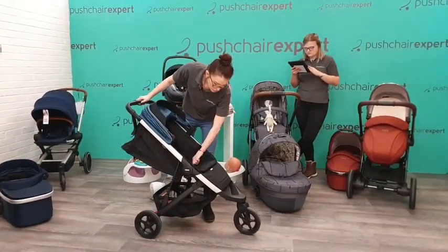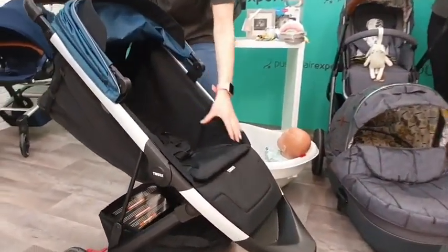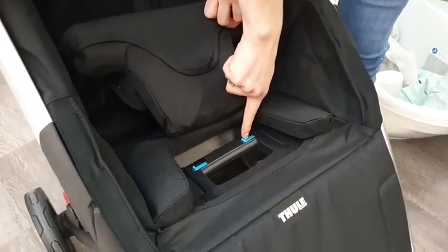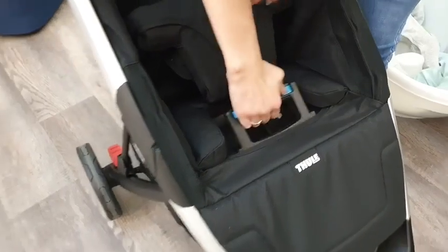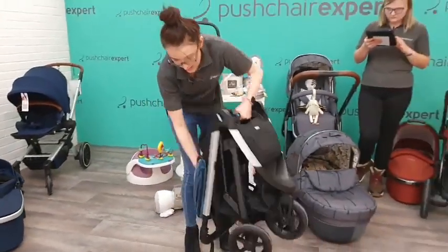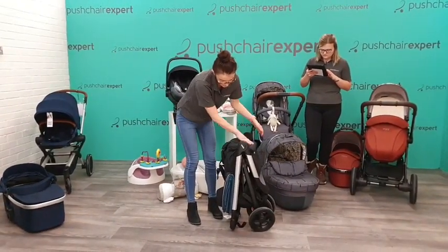For the fold, you've just got your material in your seat, so it's a hidden fold. You lift your material up, and as you can see here, you've got your blue slide button, and all you want to do is slide and then lift up. As you lift up, it will all click into place, and then you can freestand.